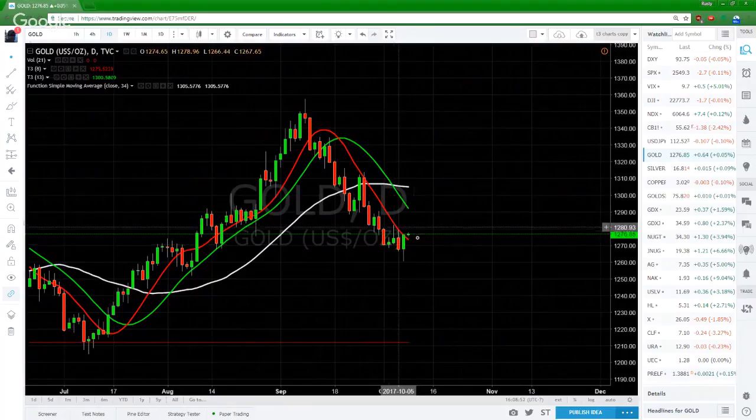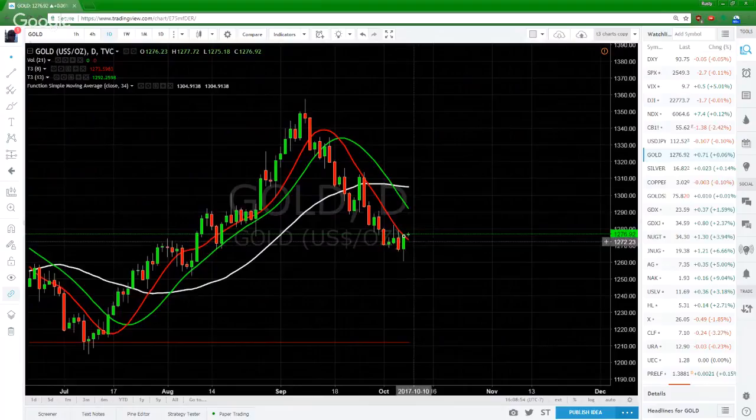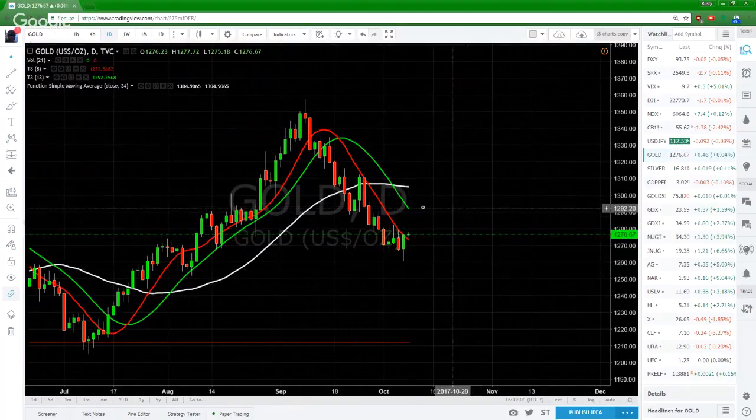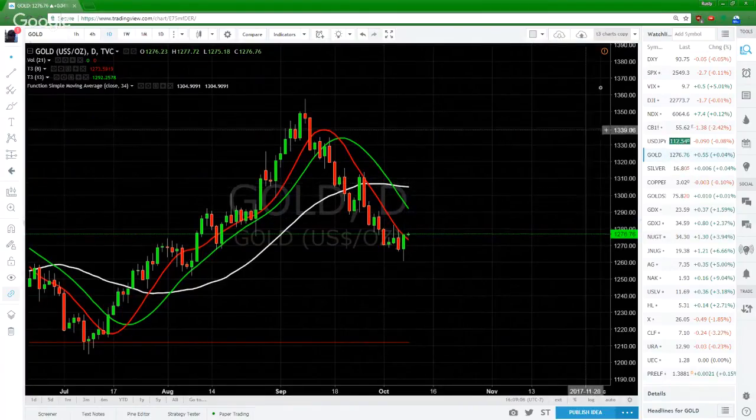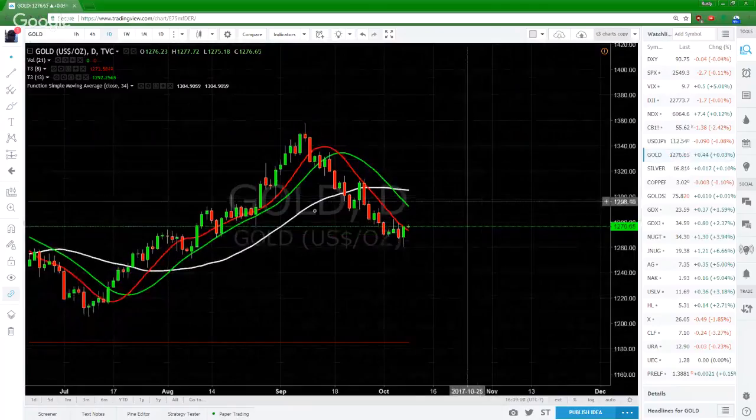A lot of resistance on the way up. The rejection here, back into the 8 for an opposing point for trend. And then try for that 34 across the 1300 mark. That's where we need to be on the daily.